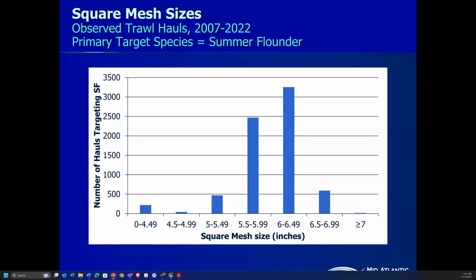And then looking at the same observer set, we also looked at the measured mesh size in the observer data, the distribution of that among the hauls that were using square mesh. And we see that many of them fall within the 6-inch and larger category, but there are also quite a few hauls in that 5 to 6-inch square mesh category that are smaller than the legal requirement. Some of these might be utilizing the small mesh exemption program, as we'll discuss later, but we didn't yet attempt to filter out those trips.